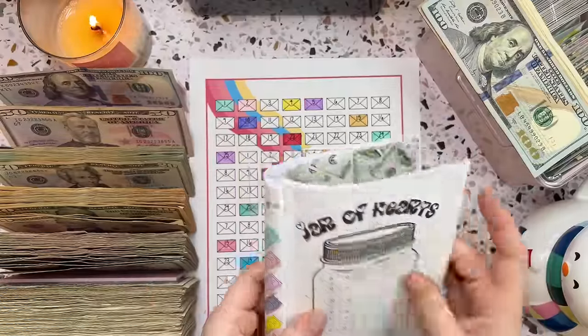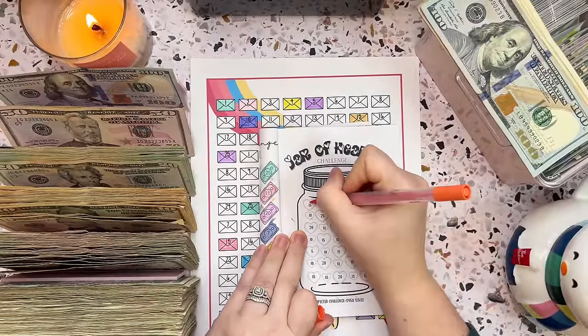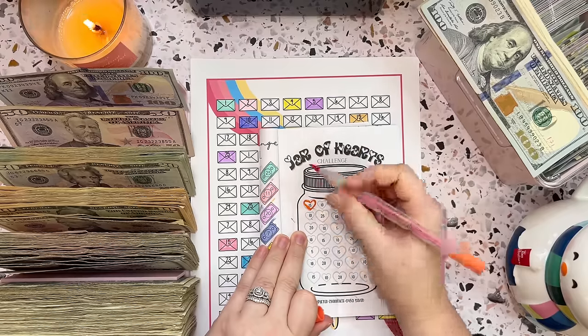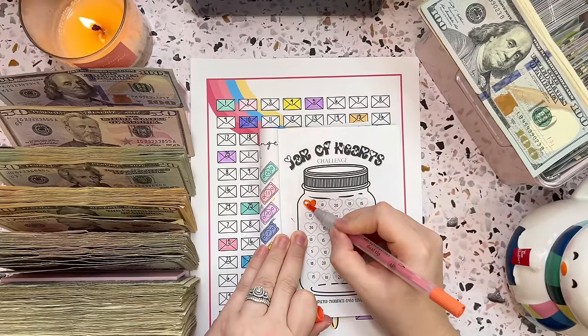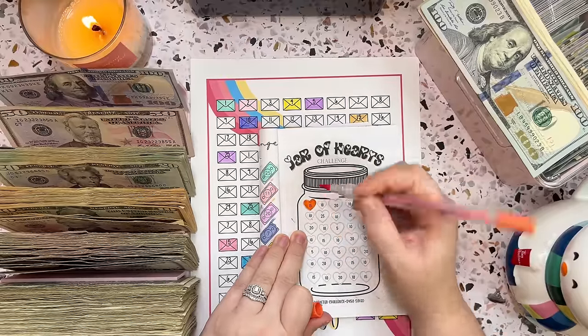And I get to do it in one shot, which is awesome. So I'm just going to grab some random colors. I don't know if these are going to bleed through or not, but I'll just give it a try. It's easy that I'm doing it in one shot and I don't have to add it up. I can just color.